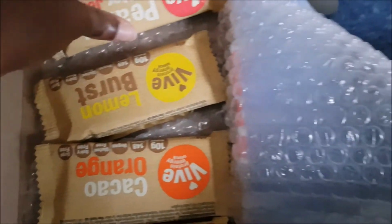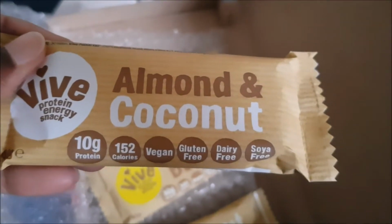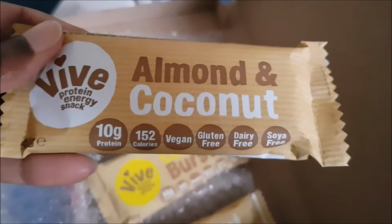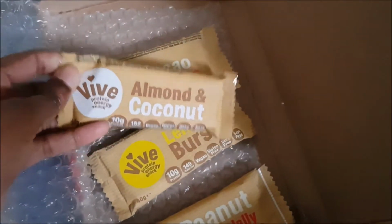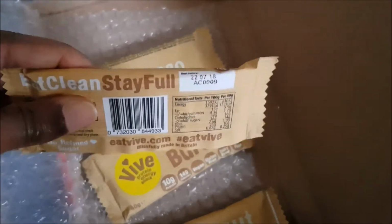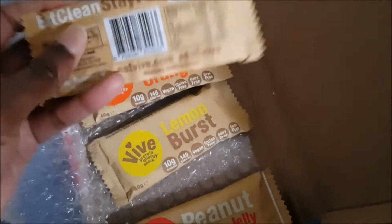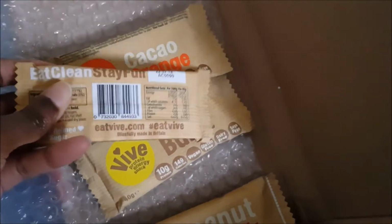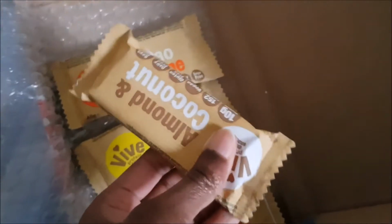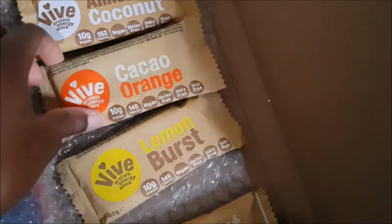So let's look at the bars. First one they've sent, almond and coconut, 10 grams of protein, 152 calories, and of course vegan, gluten-free, dairy-free and soy-free. Very nice packaging right here. I like it. It's very simple. Ironically, it's very clean. There's no over-the-top sort of designs or decoration. It's very basic and simple, and that's what I like about it, to be honest. It's no fairy dust shit right there.